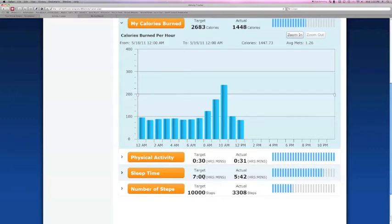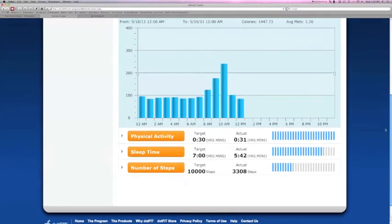Sleep time, my target is to do 7 hours, and I didn't get as much last night as I should. I got 5 hours and 42 minutes. And below, you see my total steps target is 10,000. I've done 3,308 because we haven't done cardio yet. I will move throughout the day just doing activity, but anything we fall short on, we will probably go outside, take a walk this afternoon, and get some additional cardiovascular work in to reach that goal of 10,000 steps. So that is the interface.